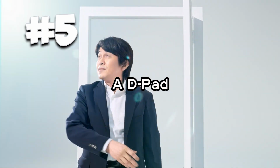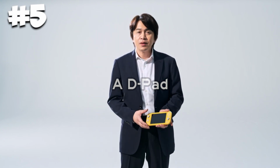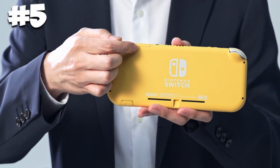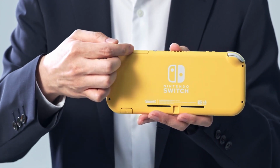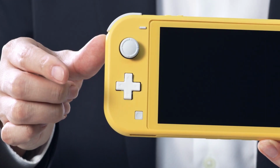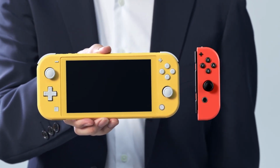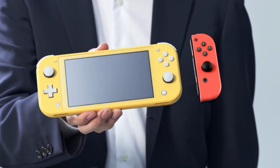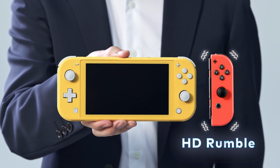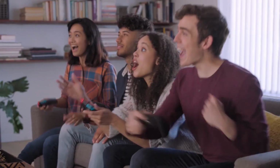And finally, number 5, a D-pad. Thank God Nintendo added a D-pad. With how they've been performing lately in terms of new things and innovation, like their oh so magnificent online, they're known for taking two steps forward but 3 steps back. And I'm glad to see that, at least with the Switch Lite, they didn't add these singular buttons for the D-pad and they just added a D-pad.